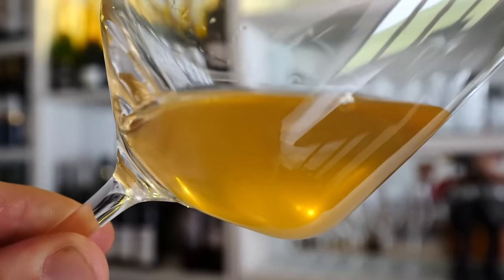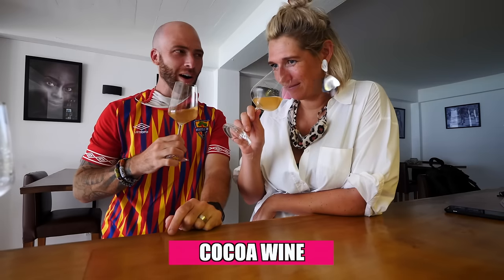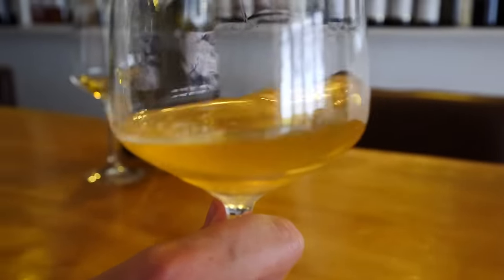You're curious about this one, right? I am. Cocoa. Round two. Chocolate wine. Whoa. I know that smell. I'm definitely getting cocoa. It smells like fermentation. That's what it smells like. Yeah. Mmm. Oh, wow. It's different. You know, smelling it, I felt like a little bit of cider. Like just smelling it. But this is definitely not cider.